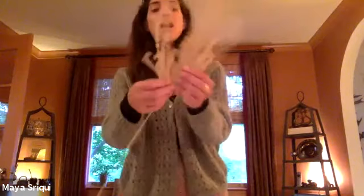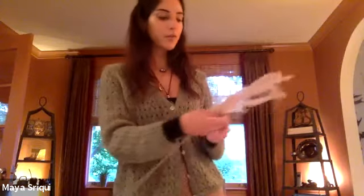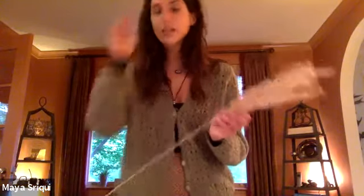So we always want to take the filler part. So for me, it's the reed grass. If you have multiple skinny fillers, I can't really see what everyone else has. Nice. Some branches.